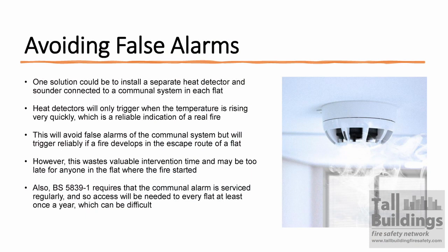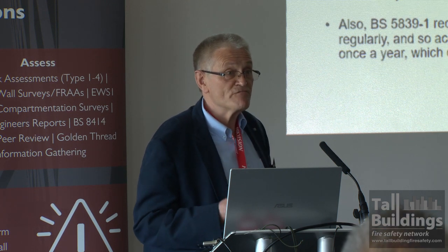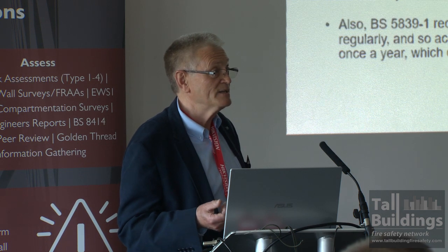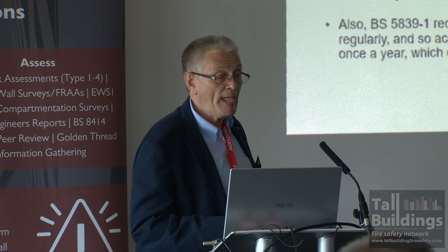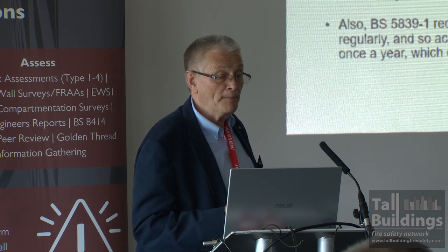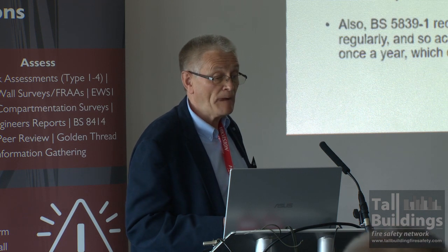So a typical solution could be to install a separate heat detector and sounder in each flat and connect it to a communal alarm system. Heat detectors are a very, very reliable indicator of a real fire, which is why the NFCC specified them for cladding risk situations. They will only trigger when the temperature is rising very quickly, so you will not get false alarms on the communal system they're connected to.